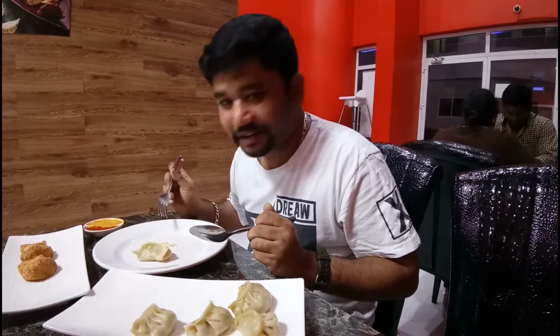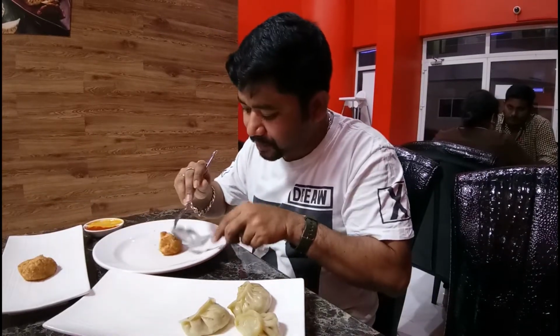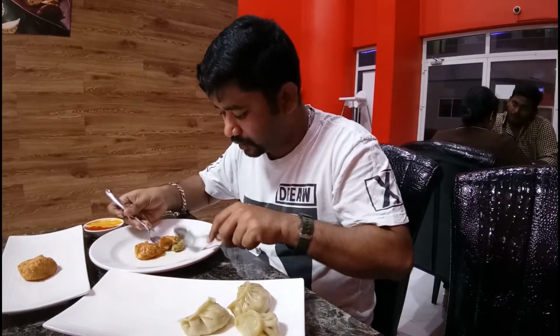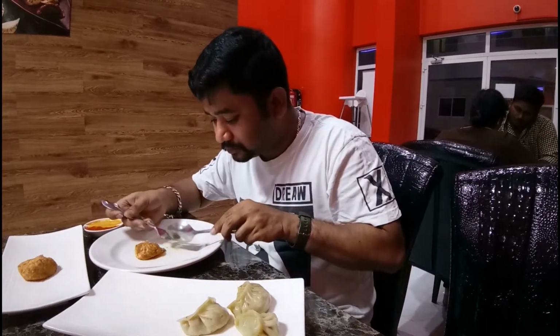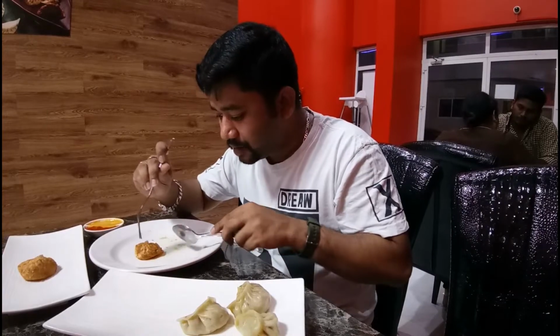Hot momo with their sauce. When it goes inside your mouth, it starts melting. So let's try the fried one. The fried one is more delicious, but it's a bit oily, but it's very delicious.